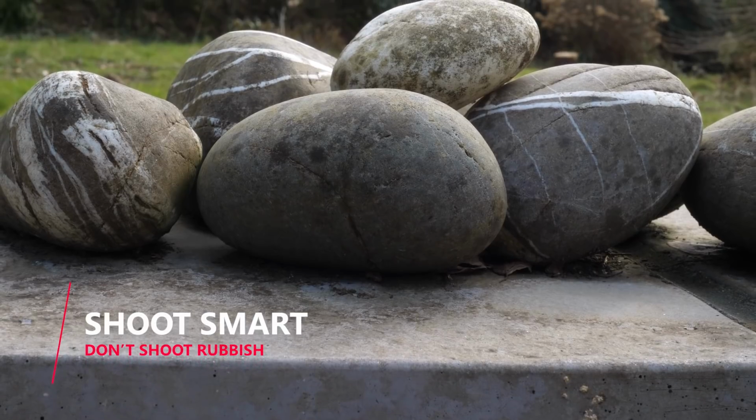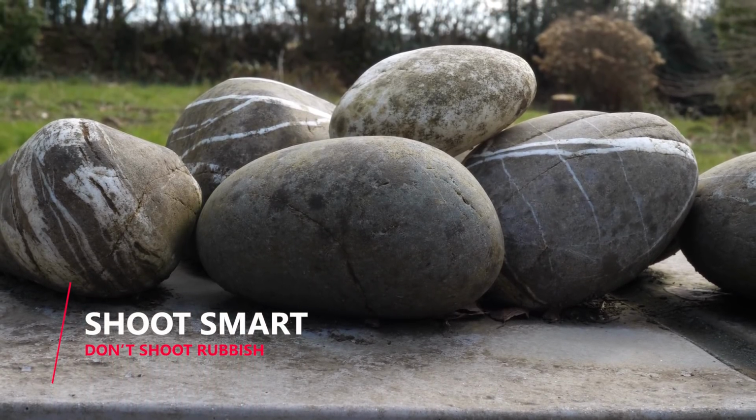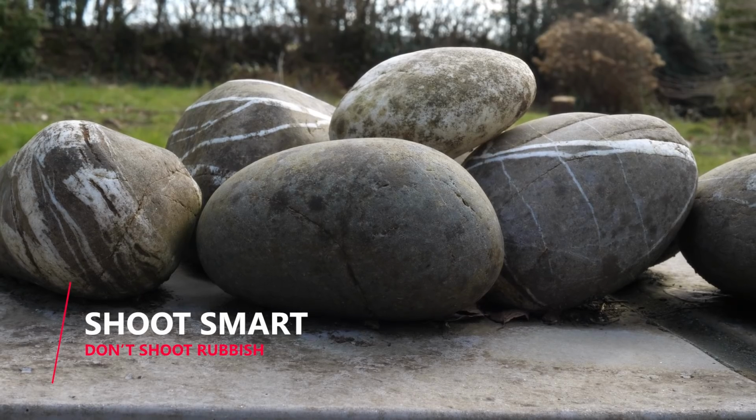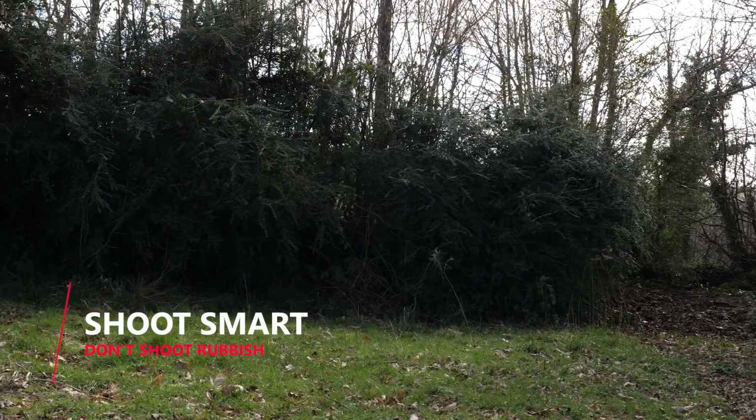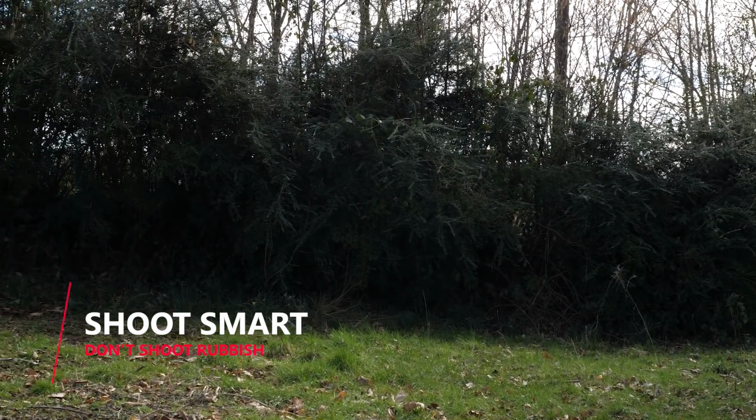Now, moving on quickly to number 3, guys, and that's a bit of a tricky one to explain, but basically, avoid the urge to just run out and shoot rubbish, for lack of a better word. A lot of people, when they first come into this industry, grab their cameras and say, oh, right, great, let's go shoot some stock footage, and they'll just go out and film anything. And none of this content really has any commercial value to it.